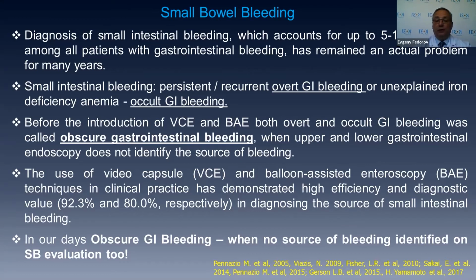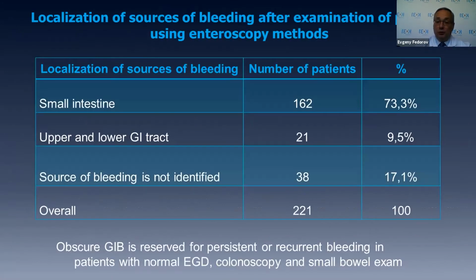But the use of video capsule and balloon-assisted enteroscopy techniques in clinical practice really demonstrated high efficiency and diagnostic value, 90–100% for efficiency and 80% for diagnostic value in diagnosing the source of small intestinal bleeding. And nowadays, there is a strong trend to call it obscure GI bleeding only when no source of bleeding is identified on small bowel evaluation.